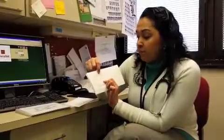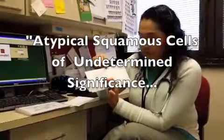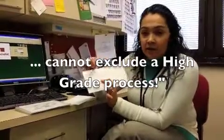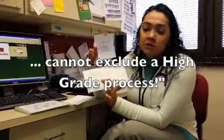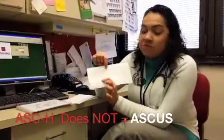The first thing is that people miss ASC-H, and it's because of the way the lab reports it. So the lab says atypical squamous cells of undetermined significance, and a lot of people just stop reading right there. However, if you keep reading, it says cannot exclude a high-grade process. And so if you were to get an ASCUS, atypical squamous cells of undetermined significance with an HPV negative, you say, stop, she's normal, repeat in 3 years. However, an ASC-H needs a colpo no matter what the HPV status is.